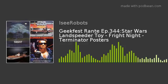Then we are going to jump to our posters of the month. This time around, we are going to do Fright Night and the Terminator, two great favorite films of mine. We're going to try to dig a little deeper into the design of the poster and how they differ from previous ones and that sort of thing. So, let's start with the Landspeeder.